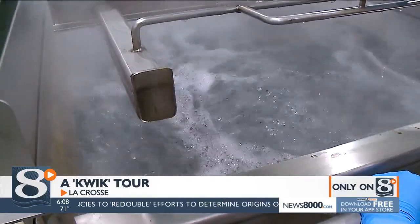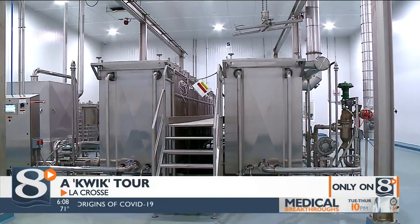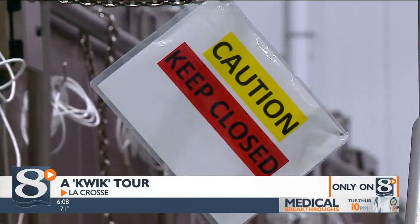And then we take temperatures on that, and it goes over to the cool side where you bring it back down below the 40 degrees. And that's about 2 hours to cool it back down.